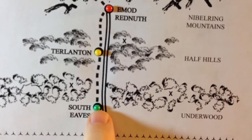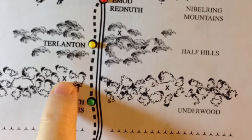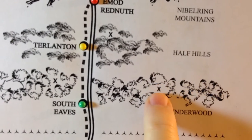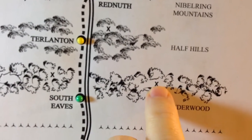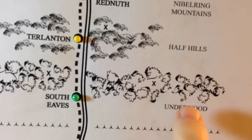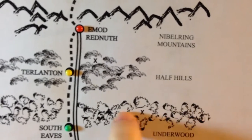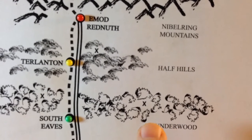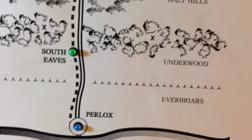We move down to the elven town of South Eves. There's a castle up here at this X, and there's an elven city over here that I have yet to explore. Earlier on it was called Issel, but we'll see what happens. The Underwood here, these three areas, the forest, the hills, and the mountains, they all continue around Terrapin in a kind of series of rings that encircle the fantasy world of Terrapin.